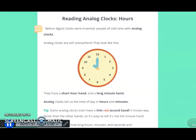An analog clock has a short hand that tells the hour, a long hand that tells the minutes, and some analog clocks, just like the one we saw earlier, have a thin red second hand. It moves much faster than the other hands, so it's easy to tell that it's not the minute hand. The second hand goes much faster. The minute hand moves slowly, and the hour hand moves even slower.